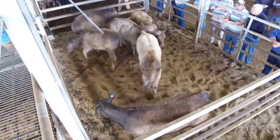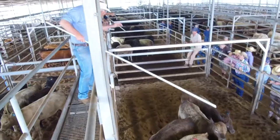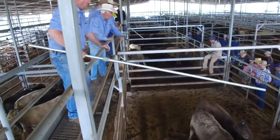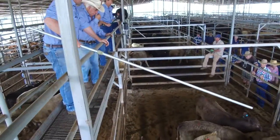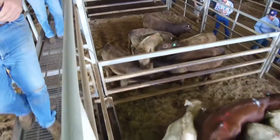Those heifers are going to make 290. 290, I bet 5, 85, 6, 86, 7, 87, a bit of it 87, a bit of it 86, I bet 286.6. Done. Garrison, mate.